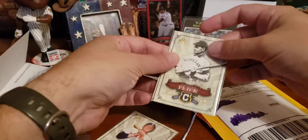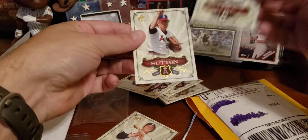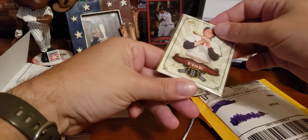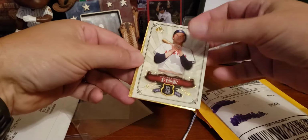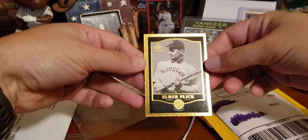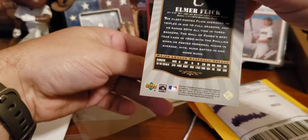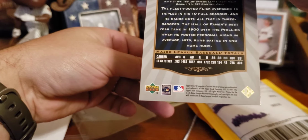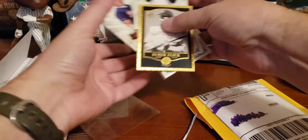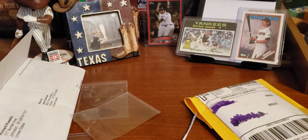So here's Elmer Flick, Hall of Famer, and behind Flick is Don Sutton. And here we have Pudge Fisk, and behind him is another Elmer Flick, a gold bordered Elmer Flick. These cards are Upper Deck cards from 2001, it looks like, if I could read correctly. Regardless, they're all Hall of Famers, and they're all going in my Hall of Fame collection.